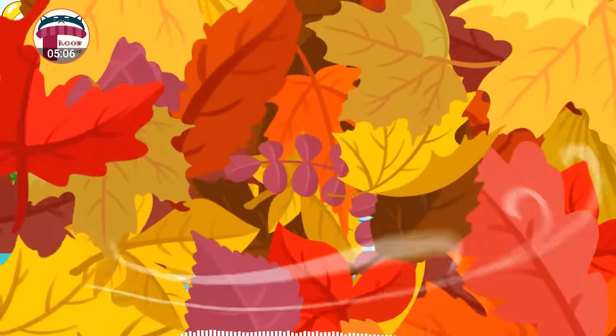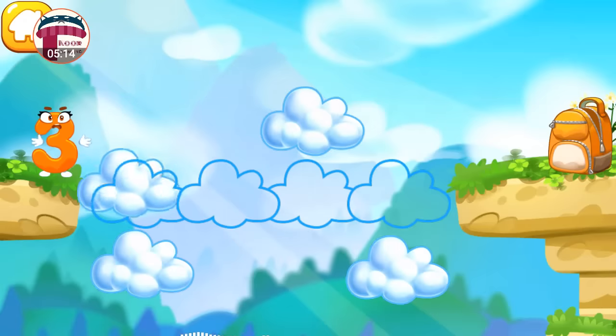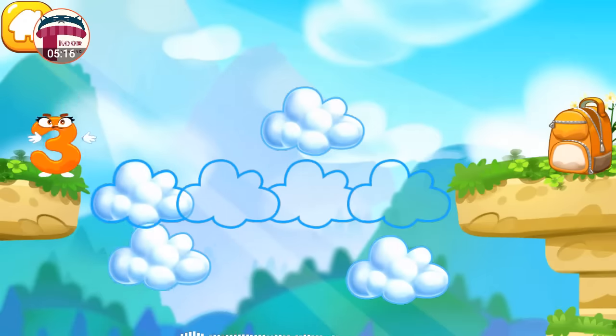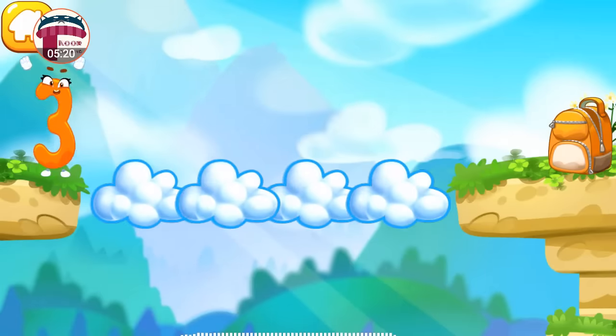Number 3 got to the other side of the abyss. Make a cloud road so the number can come to the backpack. Drag the clouds to make a road. Keep it up.